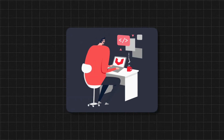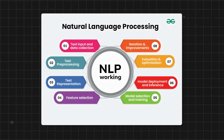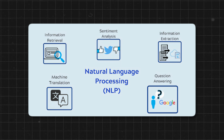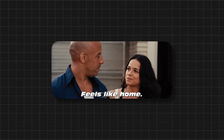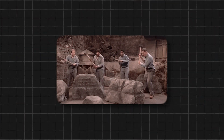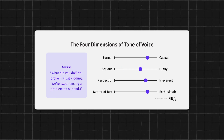From a UX design perspective, achieving these different tones requires more than just picking the right words. Designers often use natural language processing, or NLP, tools to assist with translating not just the text itself, but also the tone of voice. NLP can help identify culturally appropriate ways to phrase content, ensuring that the translated version feels natural and native to the audience. This way, designers don't need to rely solely on manual translation. Instead, they can use AI-powered tools to ensure that each version of the text fits the audience's expectations.